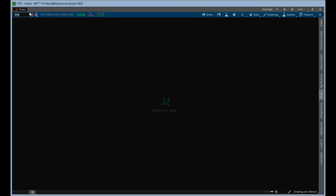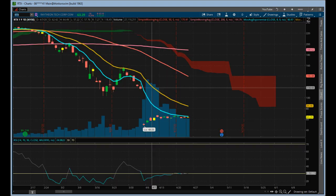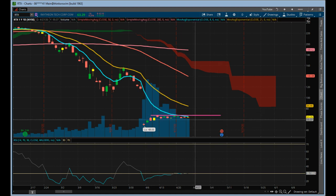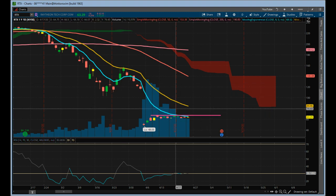RTX. Yeah, just chop slop zone right here, right? Just kind of keep an eye on that one. Right, so see if we can get some sort of breakout candle on that one.